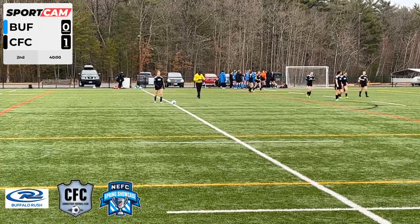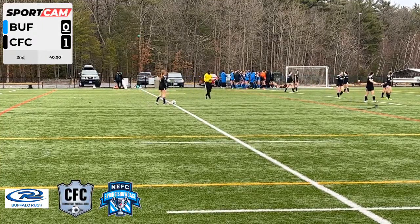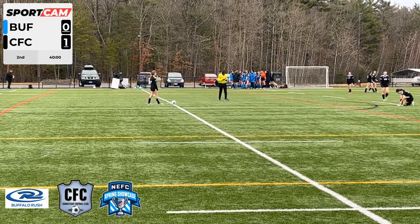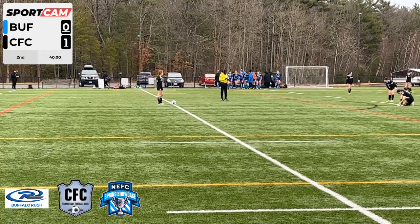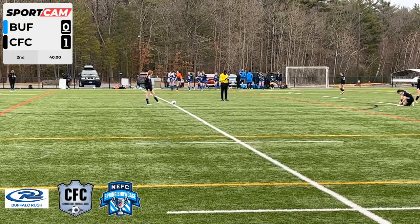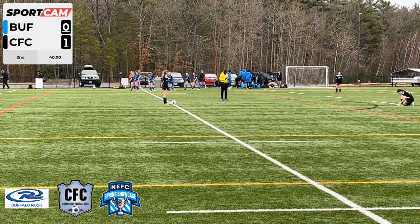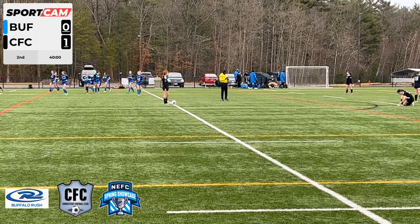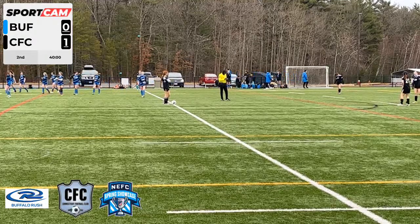All right, we're back for second half action. CFC, Connecticut Football Club, up over Buffalo 1-0. A goal scored off a direct kick about 10 minutes into the first half. CFC put it right off the middle of the crossbar. An unmarked young lady from CFC just tapped it in with her right foot.